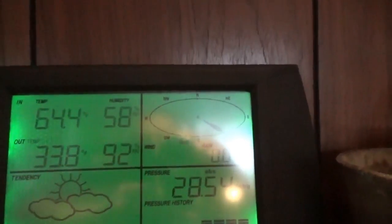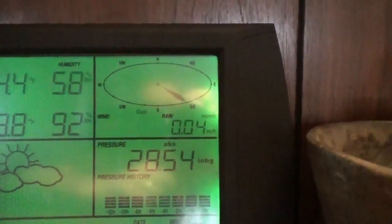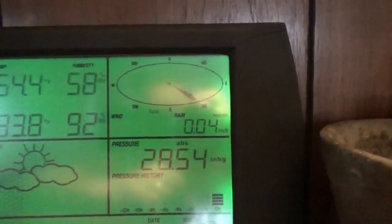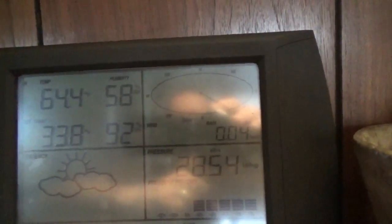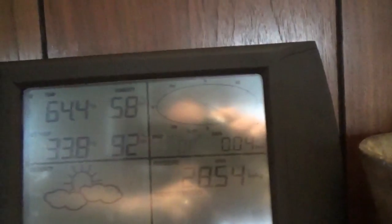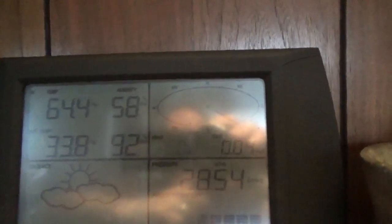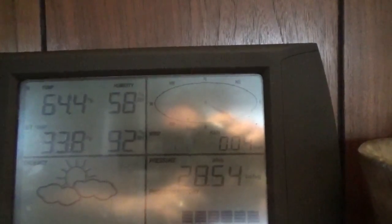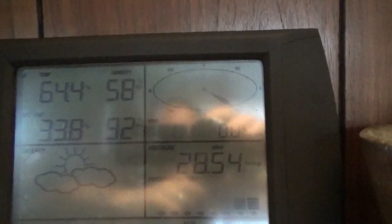So I got the weather station up. The wind speed is not going to work anymore, but the barometric pressure is flat. And the indoor temperature, 64.4. Indoor humidity, 58. Outdoor humidity, 92%. And outdoor temperature, 33.8. Again, it was 33 a half hour ago. Wish I'd grabbed the camera. Looks like it's going to be partly cloudy today.